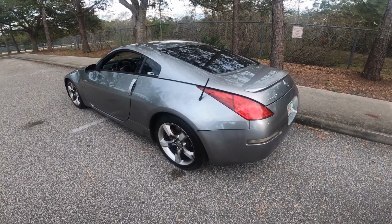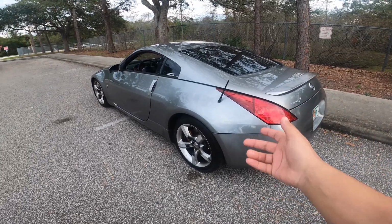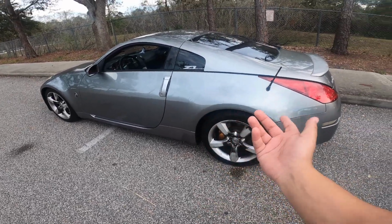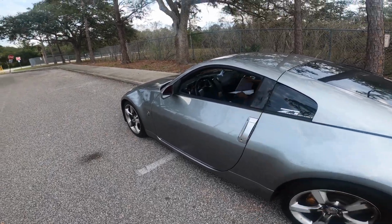I finally had some motivation to pick up the GoPro, so here we are. Here's my Z. It's all warmed up and everything. My cousin's actually tagging along. We're just hanging out, and I thought, you know, I got my camera with me, why not slap the GoPro on and record? So that's what we're gonna do.